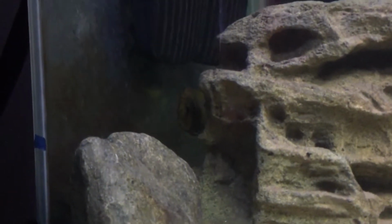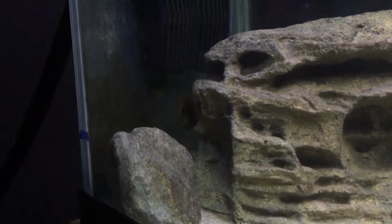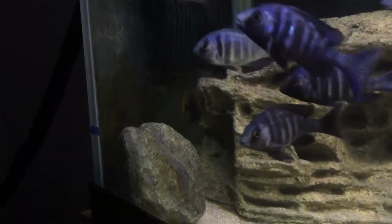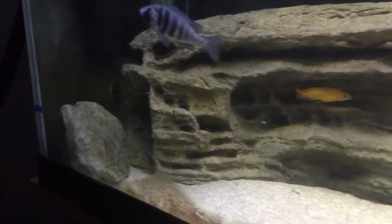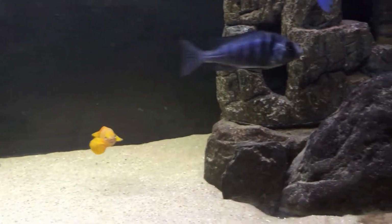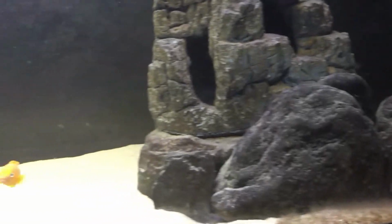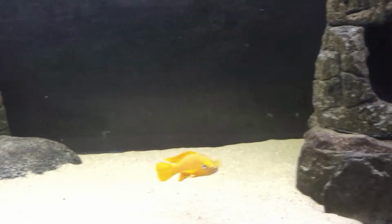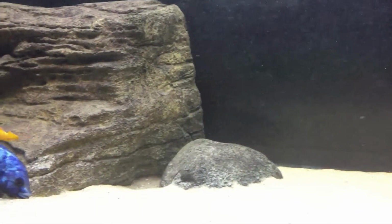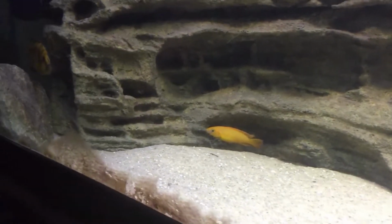Well, we have this guy here. He likes to hide, but he comes out often. Yellow compressiceps. He's about 4 inches, almost fully grown. He's been here for years. There's a smaller one, about half his size, but I hardly ever see that fish. Honestly, I only see that fish maybe a few days out of the month. I often think he's dead, and then he pops up out of nowhere, eats some food, and hangs out for a few days, and then he disappears. It's the strangest thing. It's like a ghost. It's a ghost fish. There's a ghost fish in this tank.